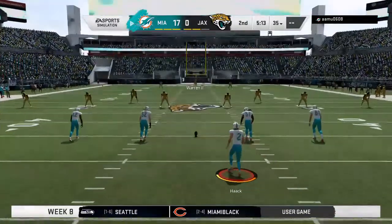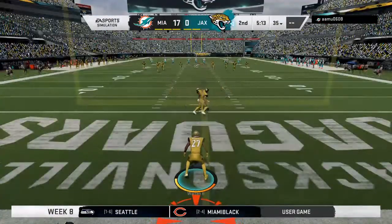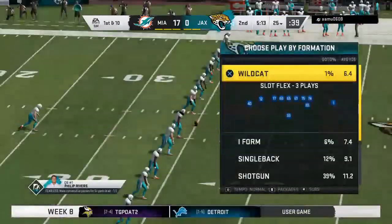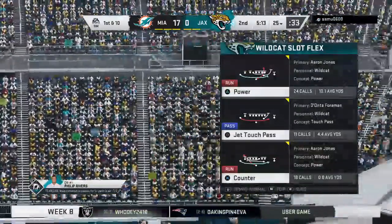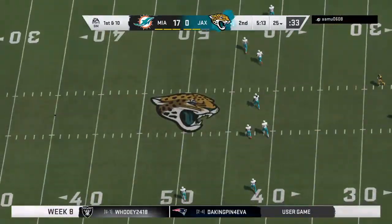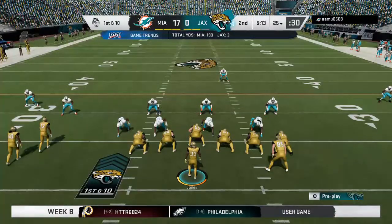Set now to kick this one away, and off it goes. And this will be a touchback as that sails over the end line. Jaguars come to the line to start their next drive.